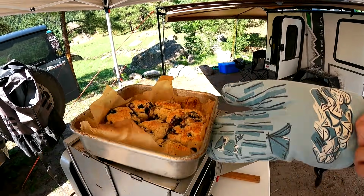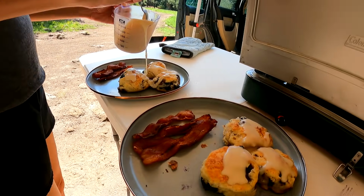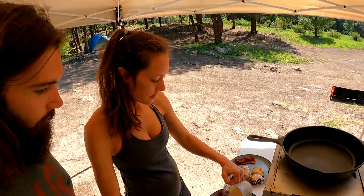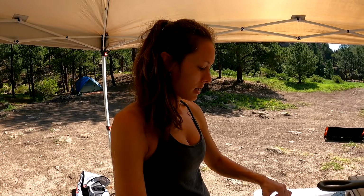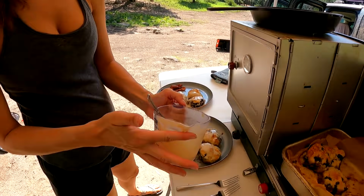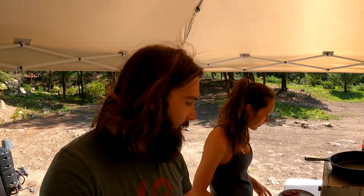Ooh, look at that, look at that. Yummo. So what was in that you made? This was powdered sugar, of course, and vanilla and heavy cream. Is it good? Heart attack on a plate. Right on, let's eat some.